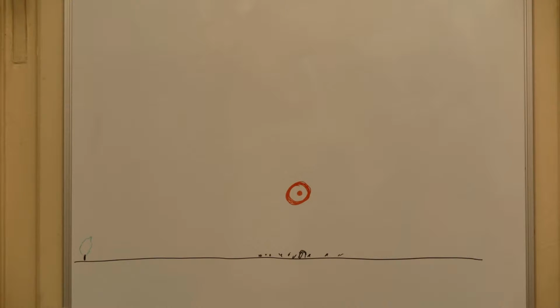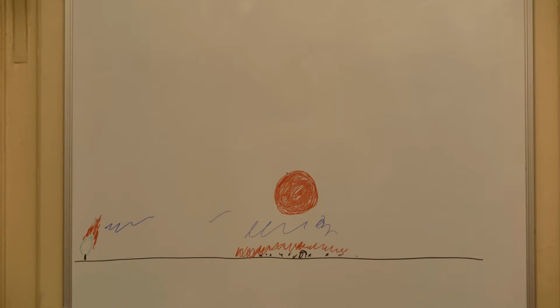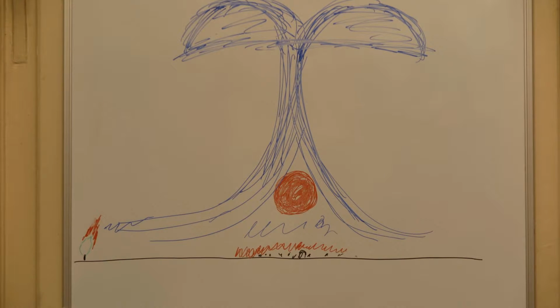The bomb exploded at a height of 600 meters. Its heat was so strong that everything under the bomb caught fire, even trees that were 10 kilometers apart. The heat vaporized all available water and burned everything. Because the smoke and the vapor were lighter than the ambient air, it rose up into the atmosphere and formed a mushroom cloud, which was 13 kilometers in height.